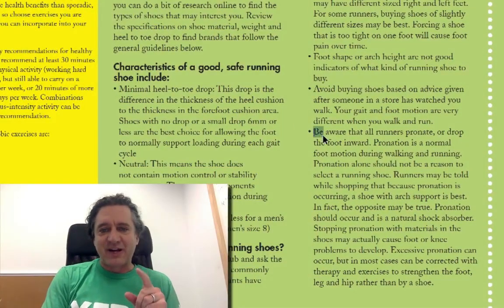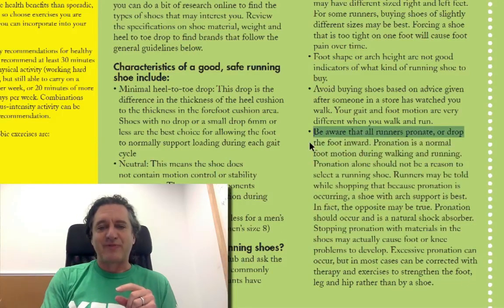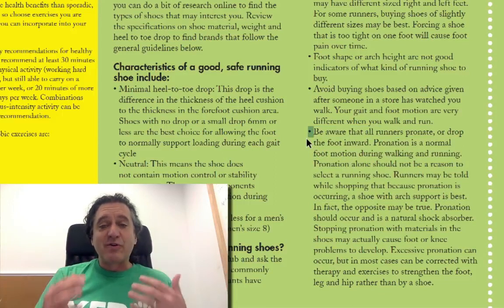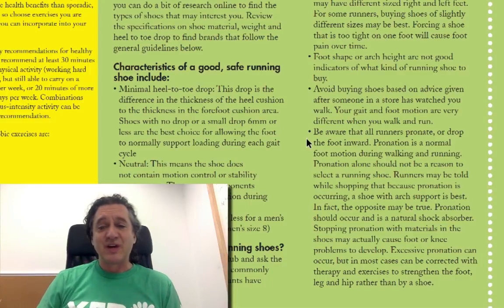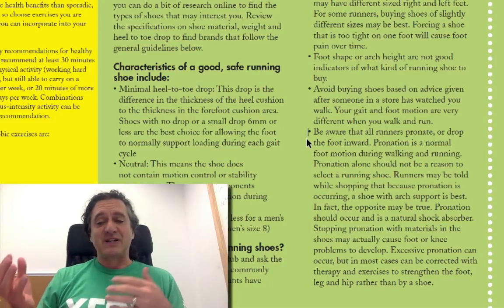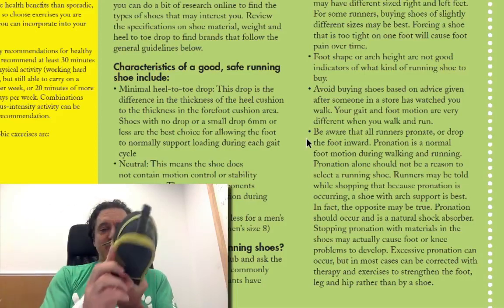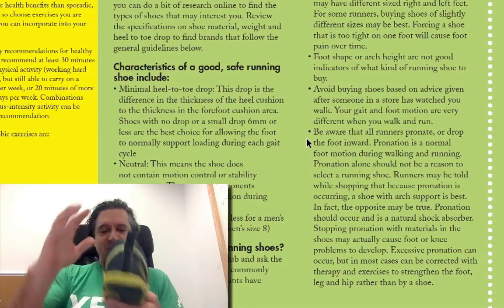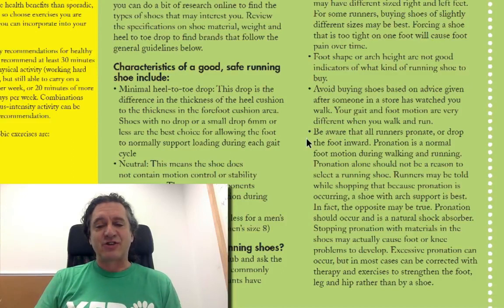Let me just look at this part right here. Be aware that all runners pronate or drop the foot inward. Pronation is a normal foot motion during walking and running. Pronation alone should not be a reason to select a running shoe. Runners may be told while shopping that because pronation is occurring, a shoe with arch support is best. And not just arch support, they'll post this part of the shoe to try to keep you from pronating. In fact, the opposite may be true. Pronation should occur. It's a natural shock absorber. Stopping pronation with materials in the shoes may actually cause foot or knee problems to develop.